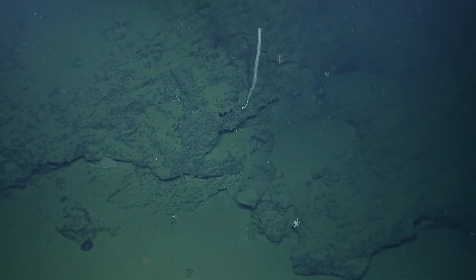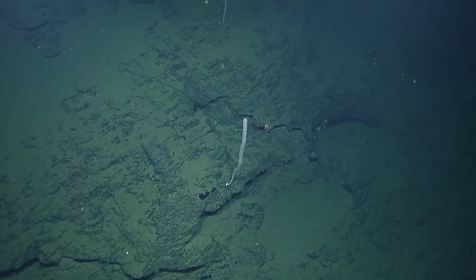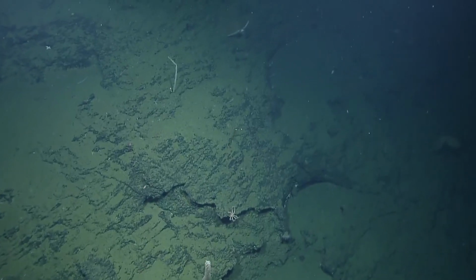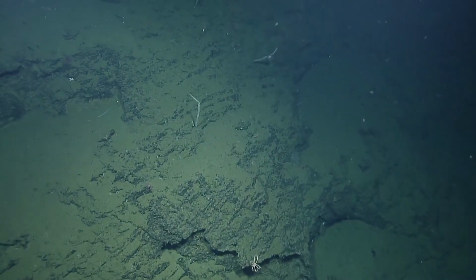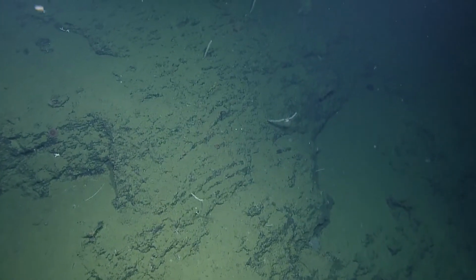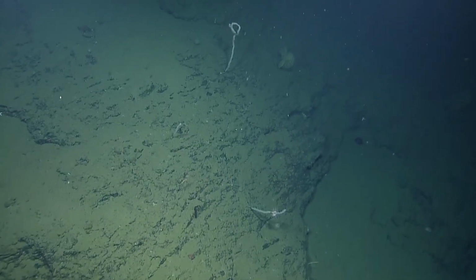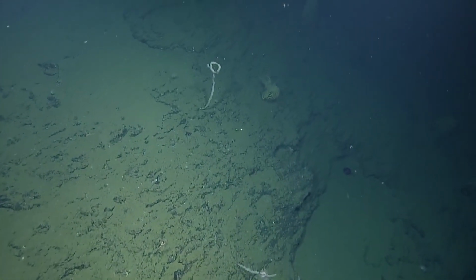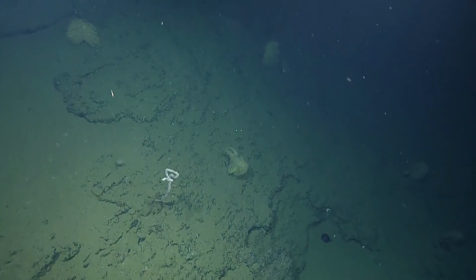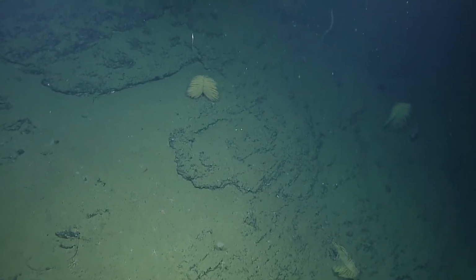Got a nice bamboo coral there. Oh, a whole group of them. Nice that it made it on transects. Yeah. I would call this lepidopsis. See how that one's starting to curl at the ends? That's very typical of lepidopsis.